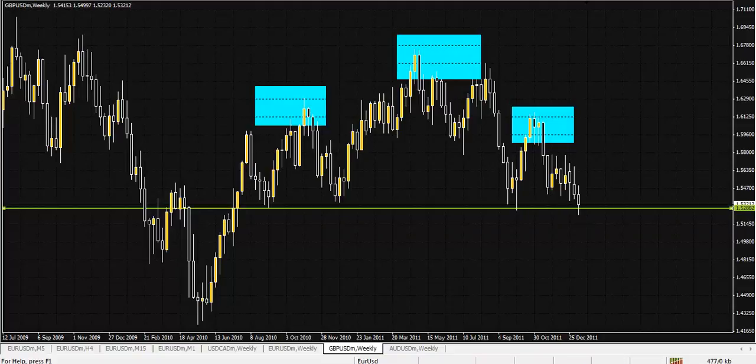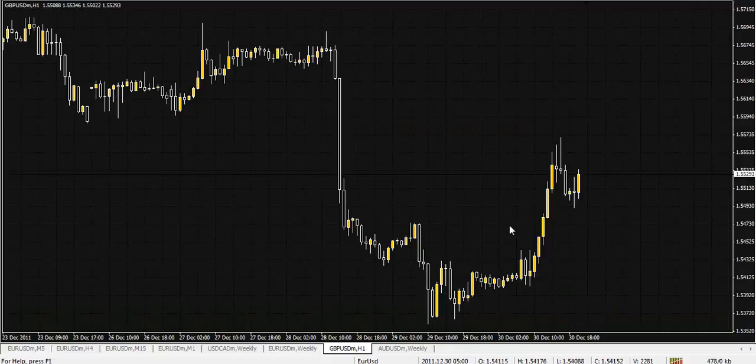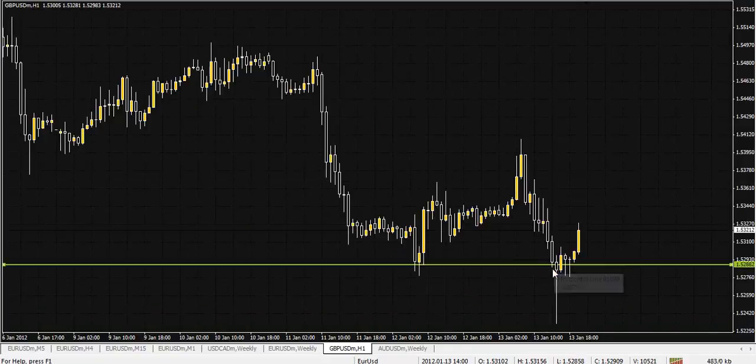this pattern right here. On the daily, you can see we kind of have a doji to some extent, and then if you look at lower time frames, you can see we had a nice little reversal bar come in, and then some buying off of that.